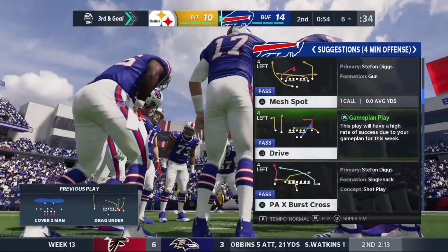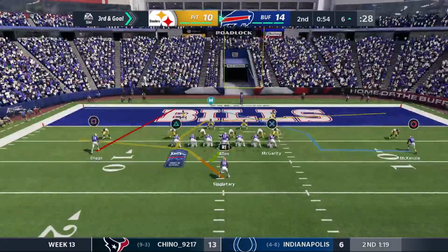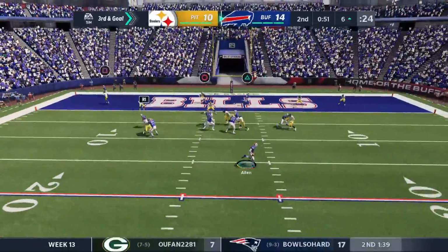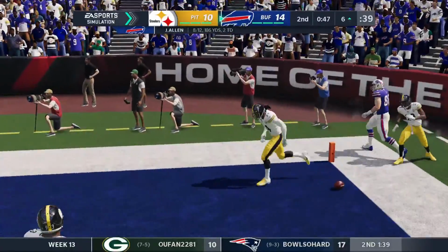And incomplete. He tried to leave it underneath, nearly got picked. They may be lucky to have that one back. 3rd down. On play action, Allen rolling to his right, to the end zone, but it's incomplete.